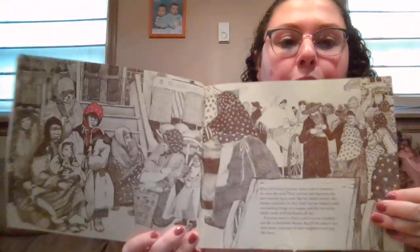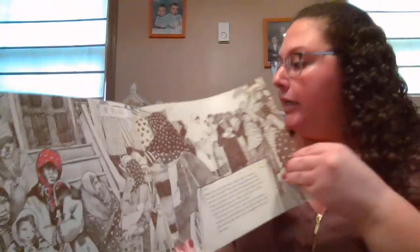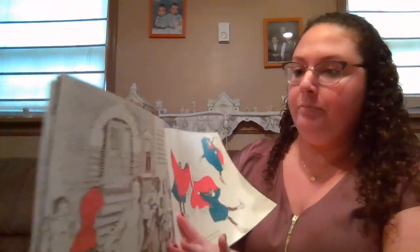So her family came from Russia, okay, and they're in America now. So our setting could be America and how it's crowded. So be thinking of these things as we're reading.